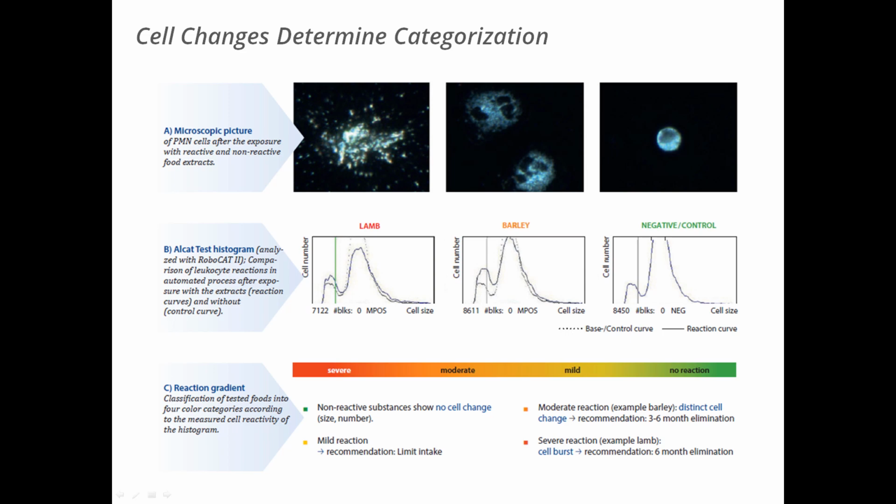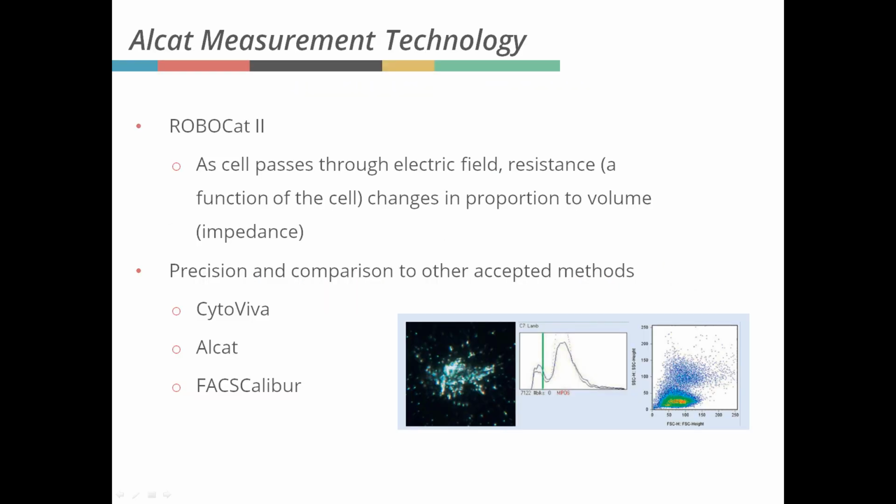Almost 500 individual substances can be analyzed with the Alcat test. Flexible test profiles combine food, chemical, additives, medicinal herbs. All are available. Let's look a bit more closely at the measurement technology that Alcat uses. The measuring principle of the RoboCat2 device is based on the fact that during the passage of a cell through an electric field, the resistance will change in proportion to the cell's volume, impedance.